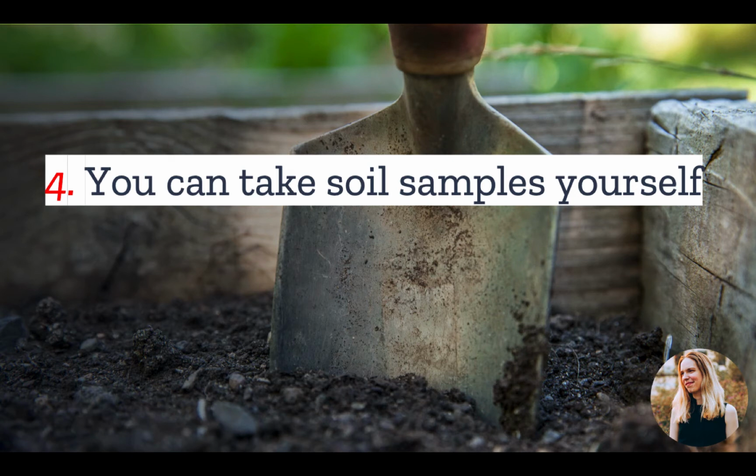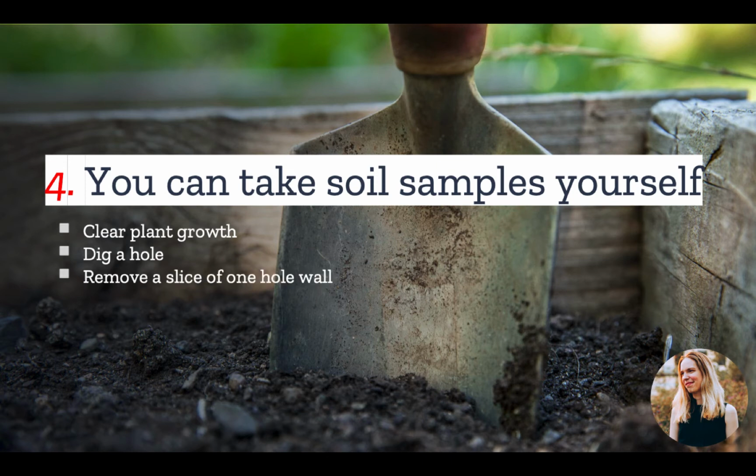To take an appropriate soil sample, you first need to clear plant growth from around your sample spot. You'll then dig a hole about as wide as your spade and as deep as the layer you are sampling. Conventionally, you go down about 8 inches, but if you are planting trees, you'll want to go deeper into the 8 to 24 inch zone. You'll then use the spade tip to cut down and remove a slice of one side of the whole wall.